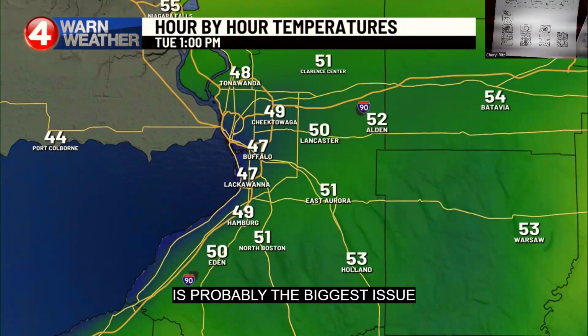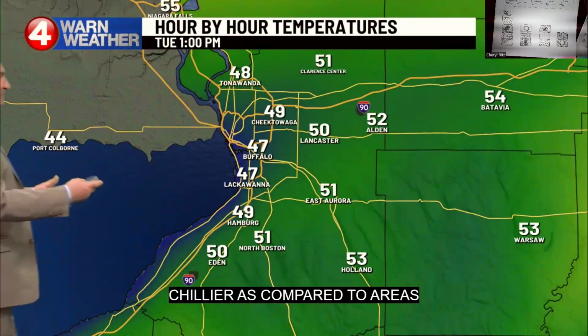So that's going to keep the immediate waterfront chillier as compared to areas away from the cooling effect of that breeze. In particular, if you're well to the north, well to the east, well to the south, it's going to be warmer. By comparison, though, along the waterfront canal side, Erie Basin Marina, probably going to be in the 40s today. That Lake Erie water temperature right now, 39 degrees.